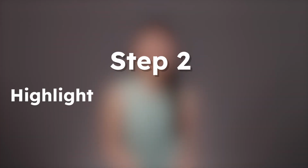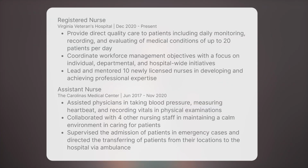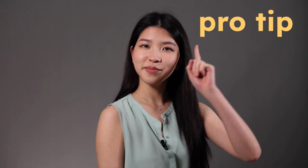Step 2. Highlight your work experience. Let's move on to the main part of your resume, the professional experience section. This is where you'll list all of your previous job titles. Start at the top with the most recent to least recent and add 3 to 6 bullet points for each job title. Go into detail about what you achieved in each position in these bullet points. Pro tip: make sure to quantify your accomplishments.